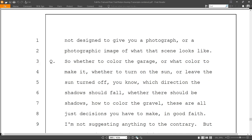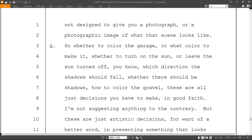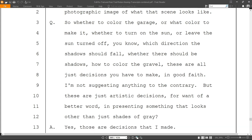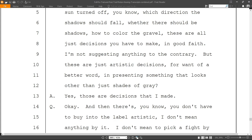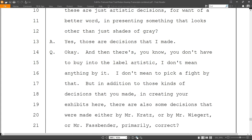So whether to color the garage or what color to make it, or whether to turn on the sun or to leave the sun turned off, which direction the shadows should fall, whether there should be shadows, how to color the gravel. These are all just decisions you have to make in good faith. I'm not suggesting anything to the contrary, but these are just artistic decisions, for want of a better word, in presenting something that looks like other than just shades of gray. Yes, those are the decisions that I make.